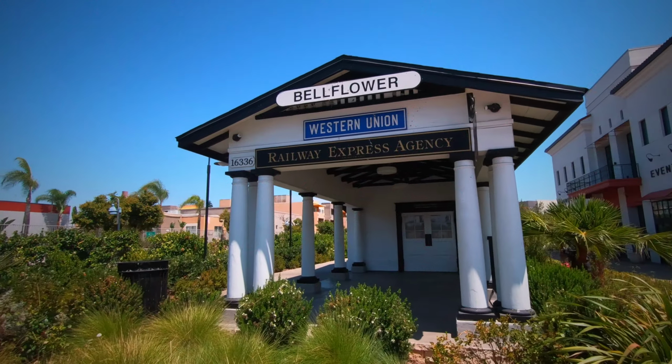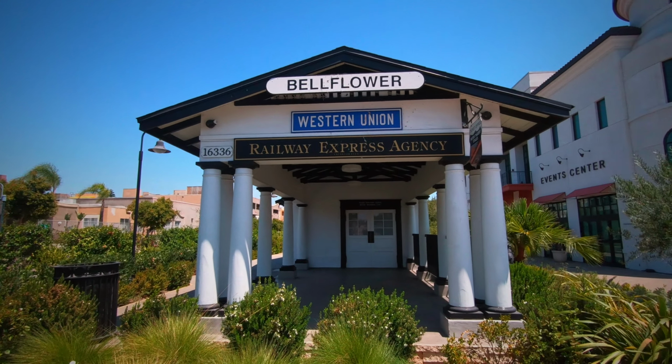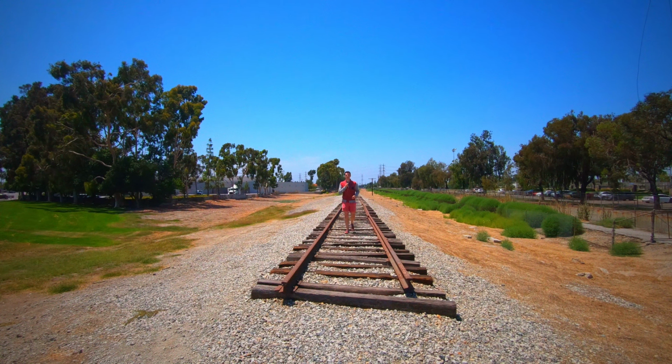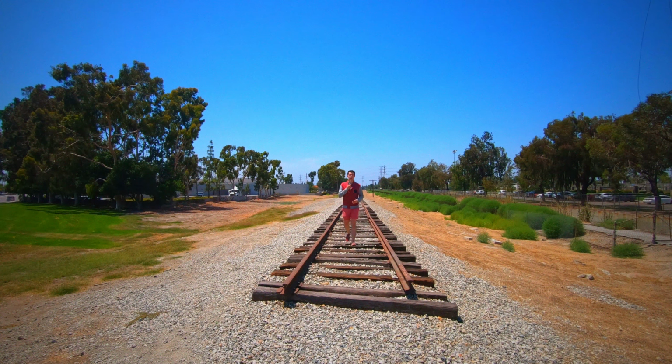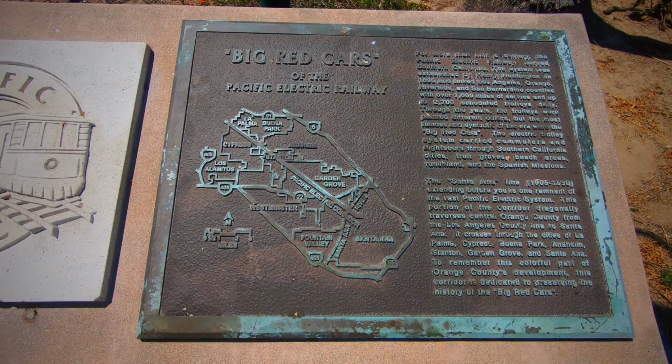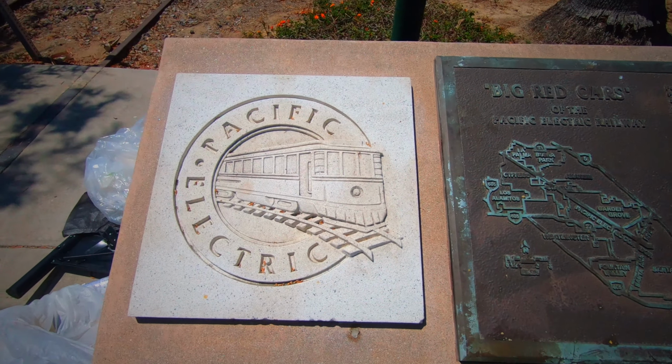Making your way towards Orange County, the restored Bellflower Pacific Electric Depot is a sight to behold. From here, traveling south, you can see old tracks from the Santa Ana line carving their way through Cerritos. The line is honored with dedicated plaques along the tracks.